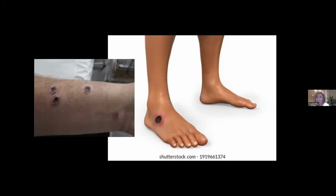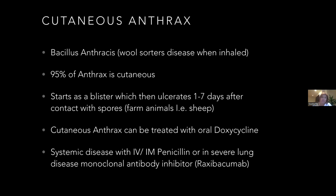Cutaneous anthrax is actually common in farmers. It's seen in England. Well done, Claire Martin, for coming up with that. Exactly, that is not an easy diagnosis to make. Cutaneous anthrax starts as a blister. You often see it with contact with farm animals, and it appears within 7 days after contact.